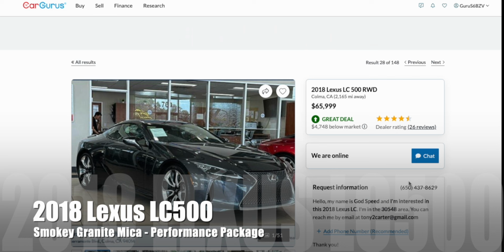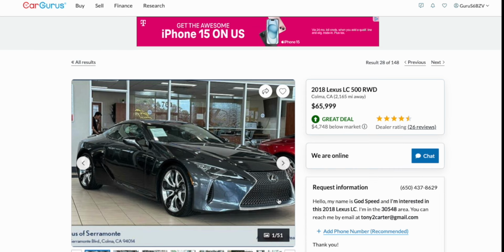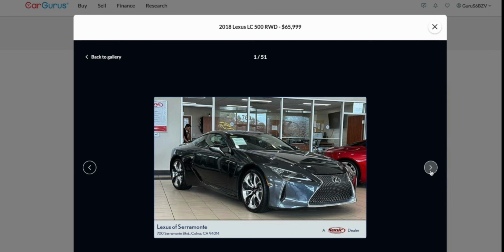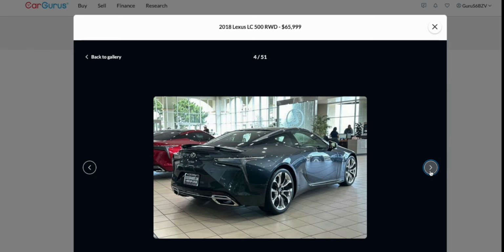Family, last but not least, guys, we've got a gorgeous offering, and this one's kind of checking all the boxes, right? So what do we have here? A 2018 Smoky Granite Mica performance package, right? This one's exceptional because it's got some goodies that, man, we don't get to see so much in this price point, and it absolutely adds tremendous value on this one. So again, we've got the performance package on this one. There's that retractable spoiler. Got that Smoky Granite Mica, which is just a beautiful darker gray color for this vehicle.